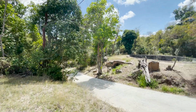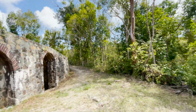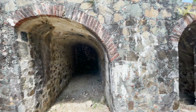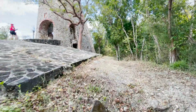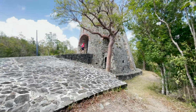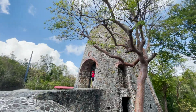Here again, you can see the cistern across the way. And more storage. And more storage. It's a testament for how they were built. Unfortunately, built by slaves. Slaves produced all the sugar, with not much to show for it.